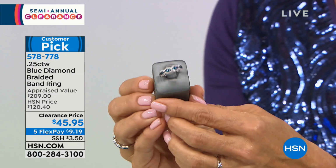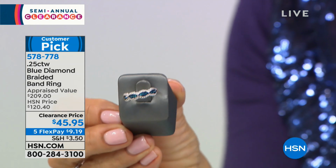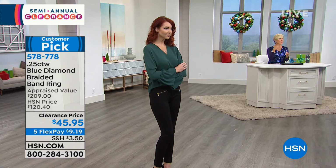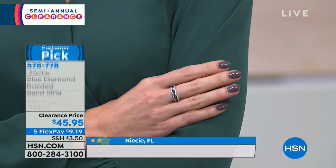Here you can see it on the ring holder to give you an idea of how pretty those stones really are. The blue is almost like a peacock blue in terms of a gemstone color, as opposed to a sapphire, as opposed to a tanzanite. Zoisite is one of those stones that is really unique.